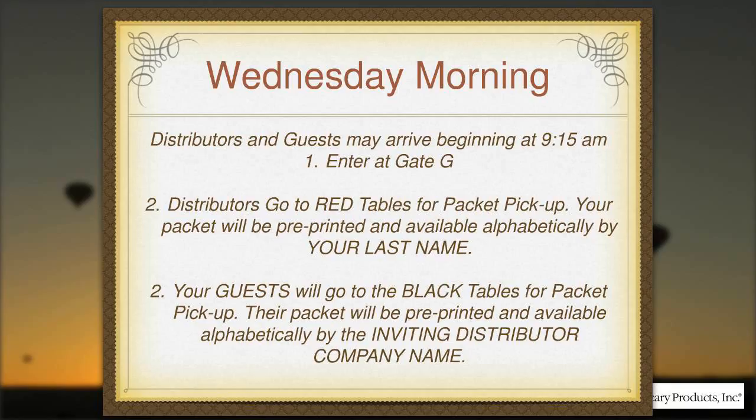Now your guests come in, everything's going to be color-coded black for them. Black tablecloths on their registration tables. They'll be receiving black lanyards. Your lanyards are going to be red. Surprise. These packets also will be pre-printed. It's going to be available for them alphabetically, except they'll be going up based on your company name. So you invited them. If your company name starts with S, you send them to the S line. If it starts with a C, you send them to the C line, and so on. So very easy. They pick it up.